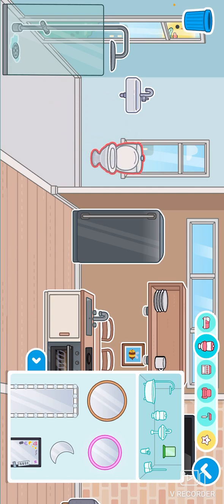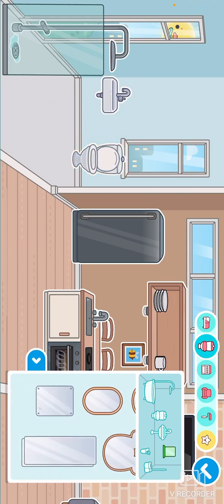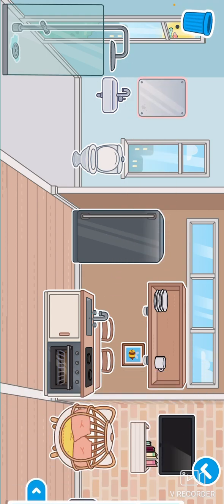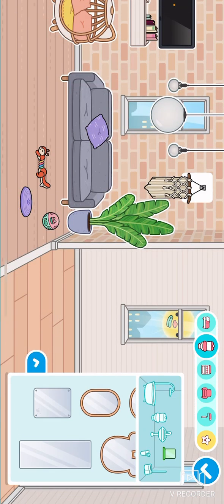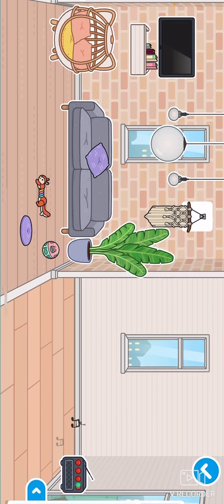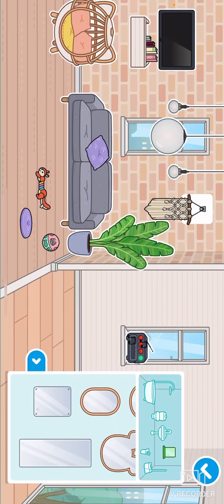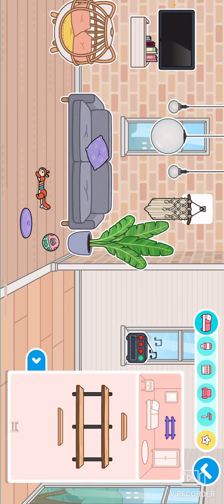Never mind. Toilet's gonna go here. The sink's gonna go there. And then the mirror's gonna go here. Now we're just trying for the bedroom. I'm gonna put this wallpaper. You guys can put whatever wallpaper you want. I don't really care what wallpaper you put, but it's amazing.